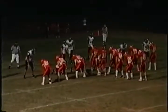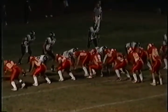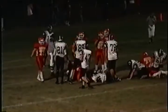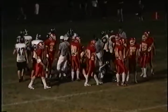Double tie. It's fourth down. South Gallia goes for it. Let's go, defense! Let's go, defense! That's Vance Fleur. Yeah. Right now, 3 now.